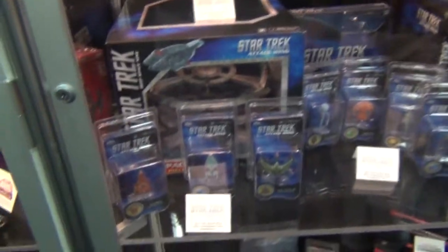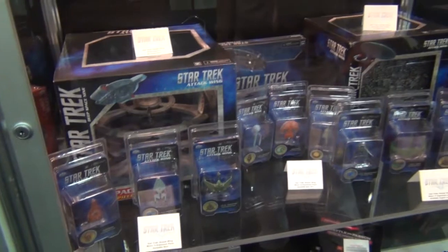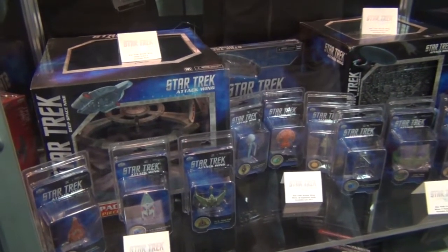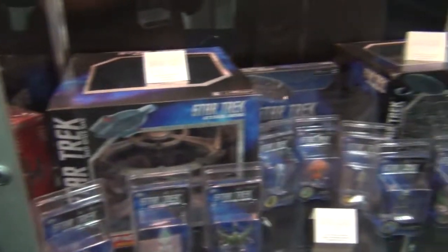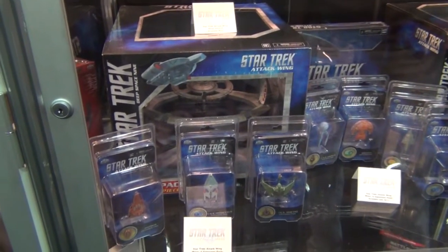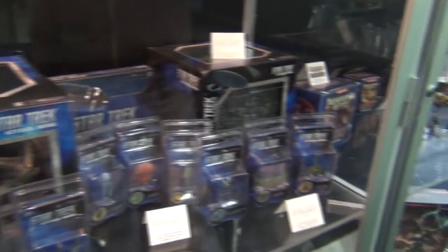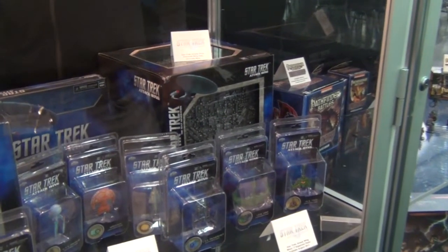And we could jump back over to this case here, and this is our Star Trek Attack Wing shelf. We have wow, look at that. Look at the size of those boxes. Holy cow. Yeah, in the back is the starter set, and then we have that flanked with two of our larger pieces that we've come out with, which is the Deep Space Nine, and then the large oversized Borg cube.